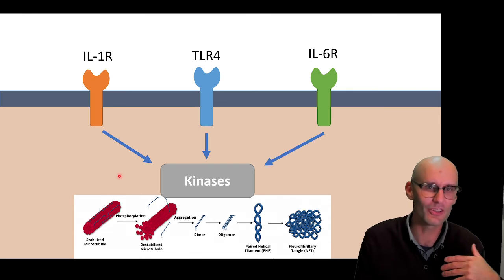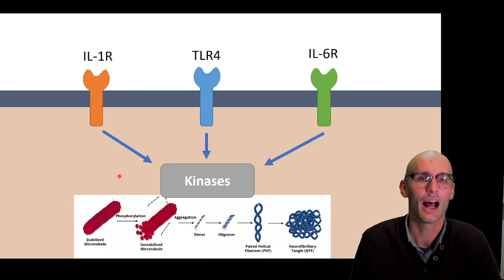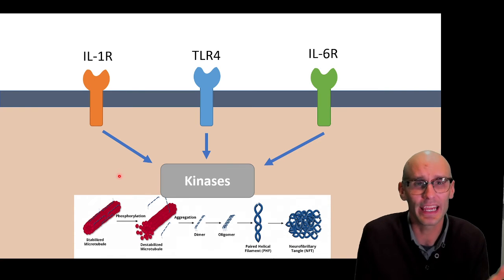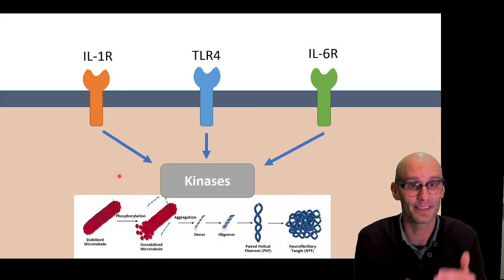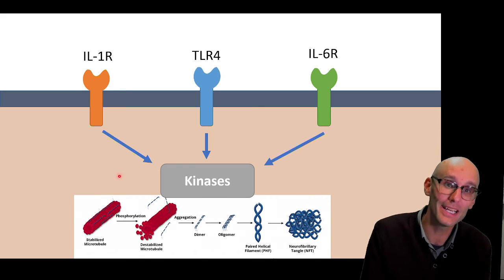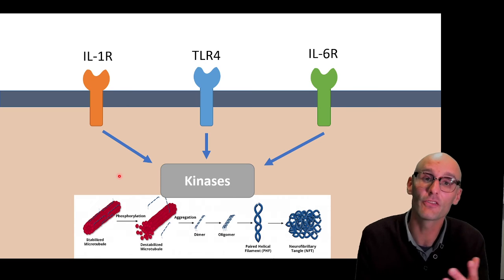Now, what would be the evolutionary reason for this? That's a little bit hard to guess at. You could check out the hypothesis. Again, this is just a hypothesis. Phosphorylating tau is essential for plasticity. And after neuronal injury, you need plasticity. You need to rewire your brain if you've got brain damage.